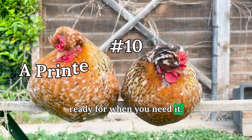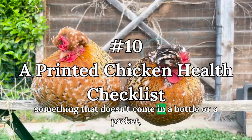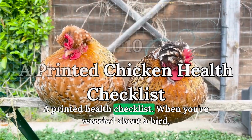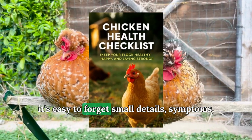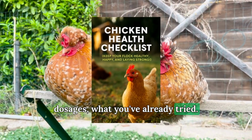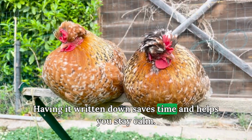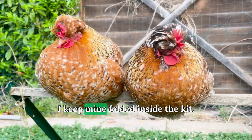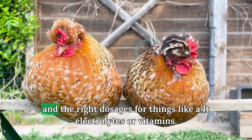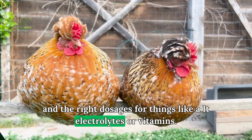And lastly, something that doesn't come in a bottle or a packet, but it's just as important: a printed health checklist. When you're worried about a bird, it's easy to forget small details, symptoms, dosages, what you've already tried. Having it written down saves time and helps you stay calm. I keep mine folded inside the kit. It lists common symptoms, simple treatments, and the right dosages for things like electrolytes or vitamins.